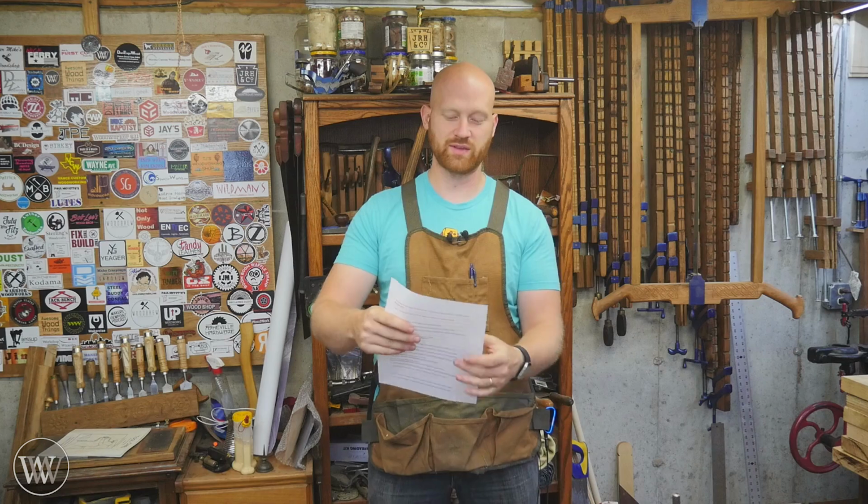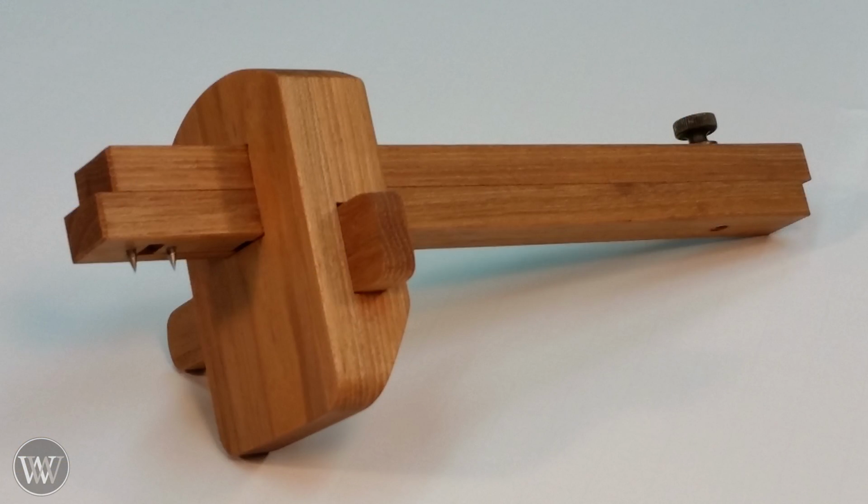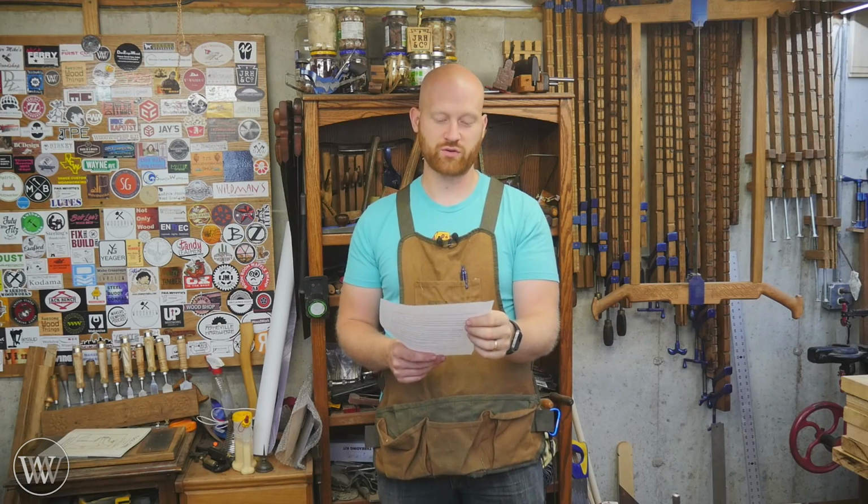So let me show you some of the things that you can win. Let me start with the right side of the page. Mike Higgins made a mortising gauge, a really cool mortising gauge. It has 2 cutters, so you can mark both sides of the mortise or both sides of the tenon. Beautiful work. A chisel plane was made by Chris P.